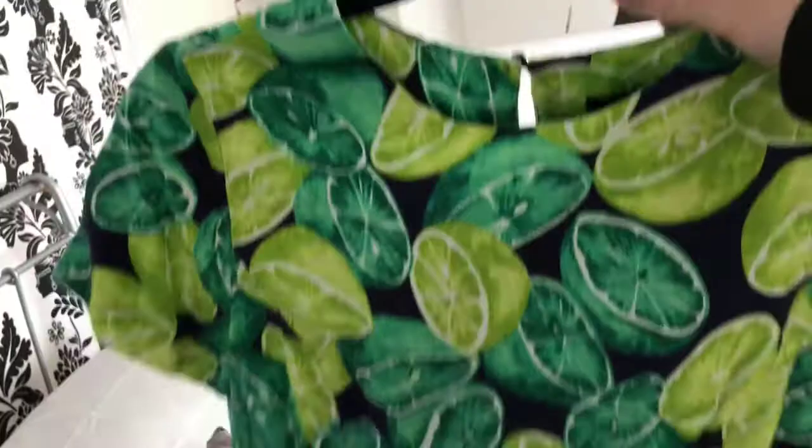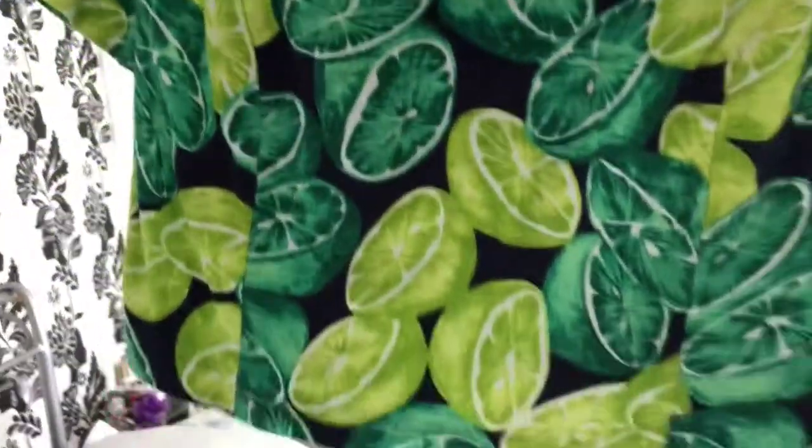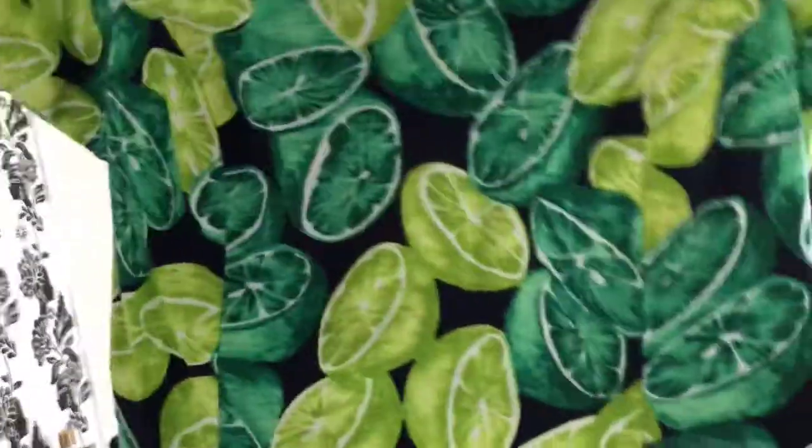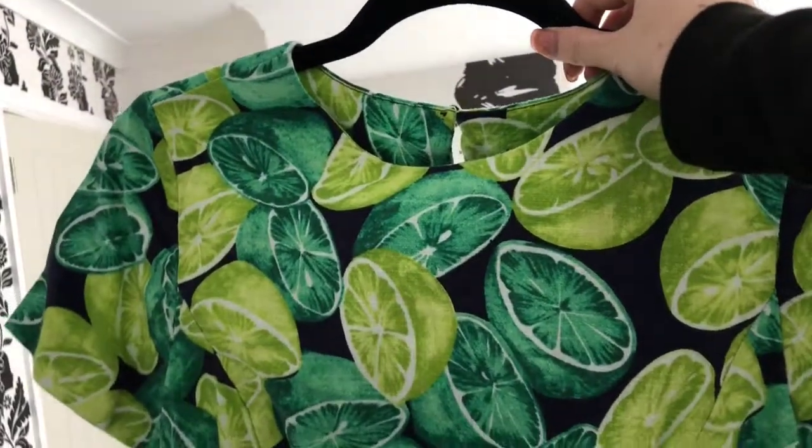So I've got this. Oh, I love this. I can't wait to wear this. This is from Oasis and it is a two-piece. I can't bother to get the shorts out, guys, but you get the idea. And it's like a lime print two-piece. The shorts have got like a belt attached and it looks so nice on. Actually might wear this to the parks, maybe one evening. So that's that one. And then I've got these.